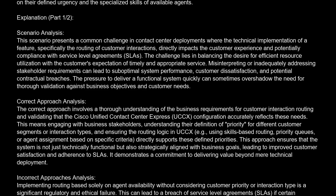This means engaging with business stakeholders, understanding their definition of priority for different customer segments or interaction types, and ensuring the routing logic in UCX, e.g. using skills-based routing, priority queues, or agent assignment based on specific criteria, directly supports these defined priorities. This approach ensures that the system is not just technically functional, but also strategically aligned with business goals, leading to improved customer satisfaction and adherence to SLAs. It demonstrates a commitment to delivering value beyond mere technical deployment.